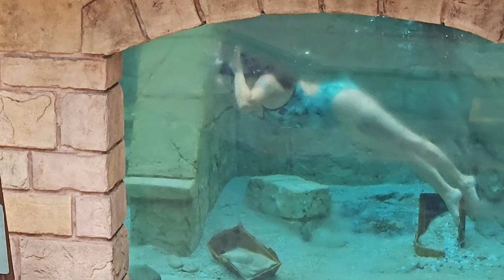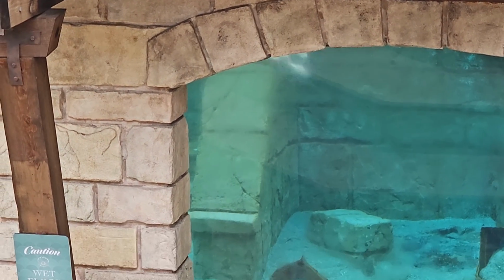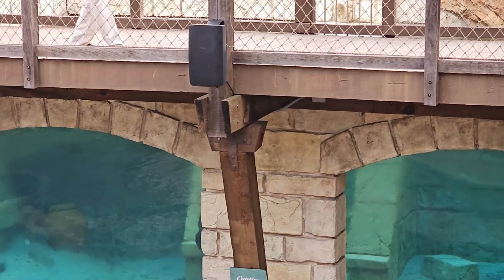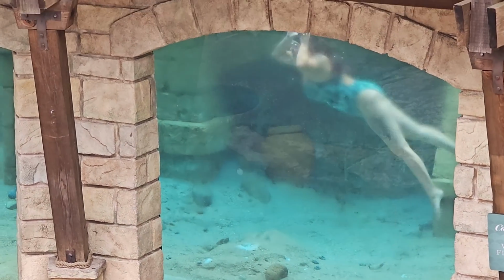Reindeer? Got reindeer, okay. It's pretty good. Pretty good guesses. Oh, there she goes again. Any other guesses? Just reindeer? We're pretty set on reindeer.